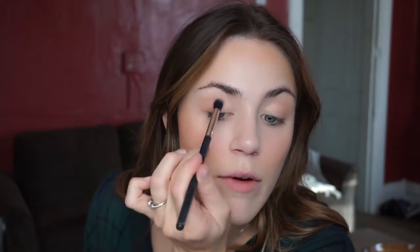I feel like a huge key to making something look natural and wearable is to start really low. Don't blow things out like crazy, and start lighter than you think you should. Because things can get dark super fast, where this is totally enough pigment to count as your outer corner shade, your transition shade, all the things. It's nice and defined, but still super soft.